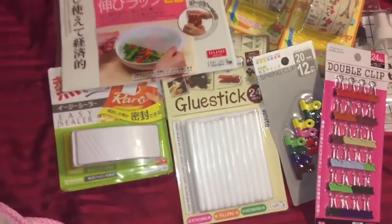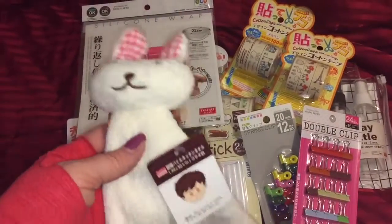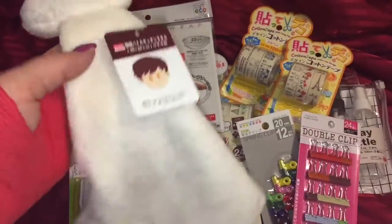Then I bought my little puppy, because she's a diva, this cute little bunny, and it's really supposed to be for a little baby, I think.